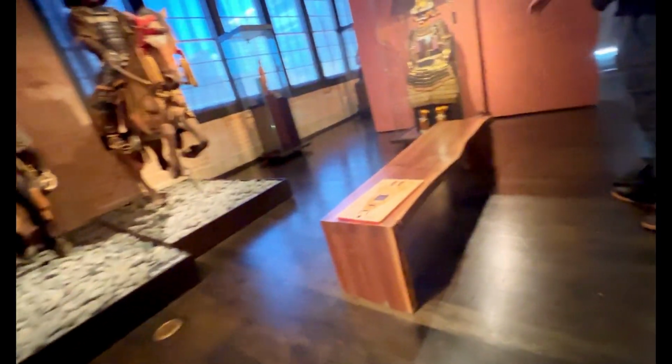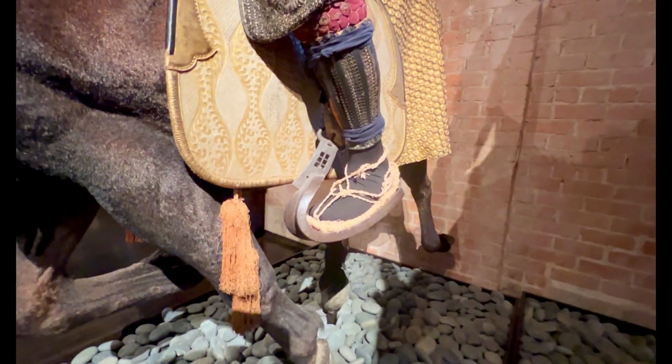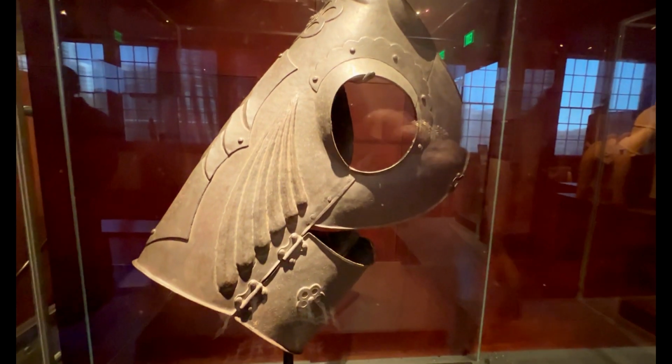These are for the horse face. So, yeah, let me go back over here and show you guys. See, right at the bottom there, those are stirrups. Those are the things that were collected in this museum. They had come across a lot of those, and I thought that was very cool. And here is, I guess, armor for the horse, because of course the horse needs to be protected too. I mean, people do attack the horses.